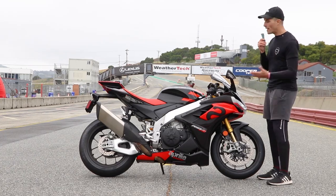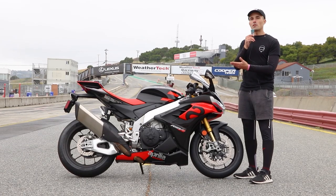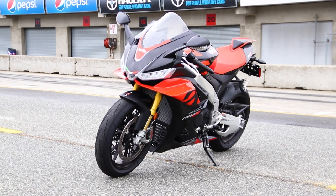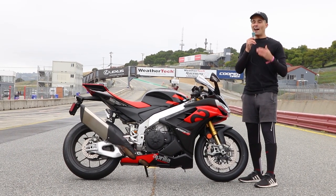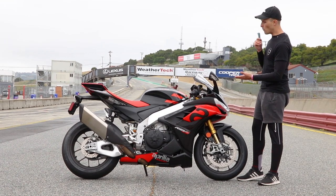The other big change on this bike is the displacement has been bumped up. This engine's gone from a 1077 to a 1099cc V4. It's still making the same peak power at 217 horsepower due to Euro 5 regulations, but the torque across the range has been bumped up as well. I don't think there's going to be any problem in terms of horsepower with the RSV4 over here.